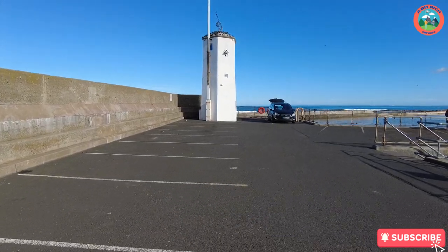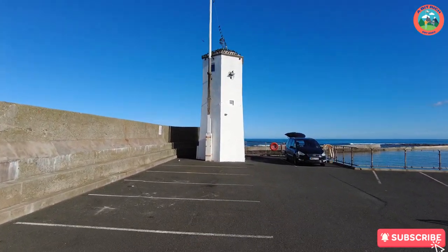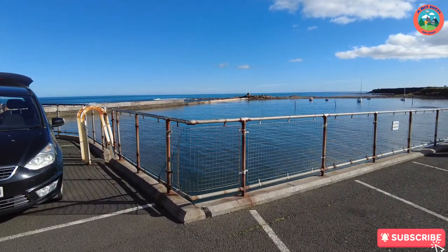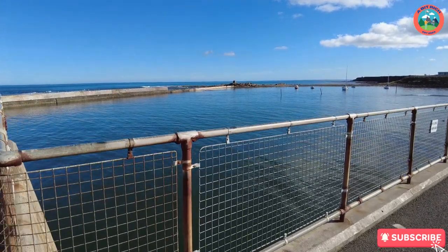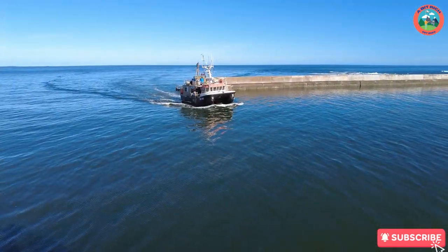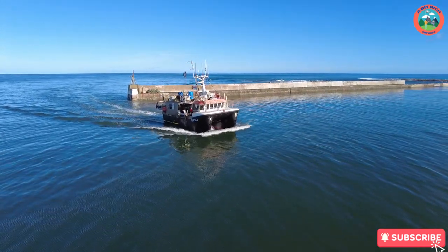So that there looks like it's the lighthouse. A lot of birds on the top there, aren't there? And this is where the boats come in and out along here. Yeah, that's not a passenger boat, that looks like a fishing boat, doesn't it?